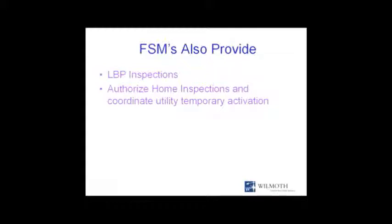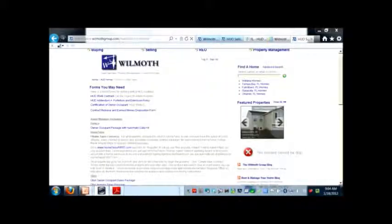They know that the property has an accepted contract. You're going to then be given a window of time of 15 days to get a home inspection completed, and within that window of time you're going to need to have utilities activated, and the FSMs are your point of contact to get utilities turned on so that you can have your home inspection. This is where it's important that you know who the actual FSM is for your property, and at that point you're going to want to track down the forms to request utility activation.